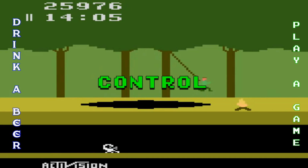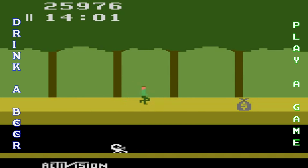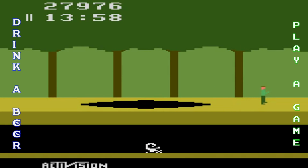As always with the control, I'm going to keep it really short. It's an Atari game, so it works really well, but it feels kind of stiff.